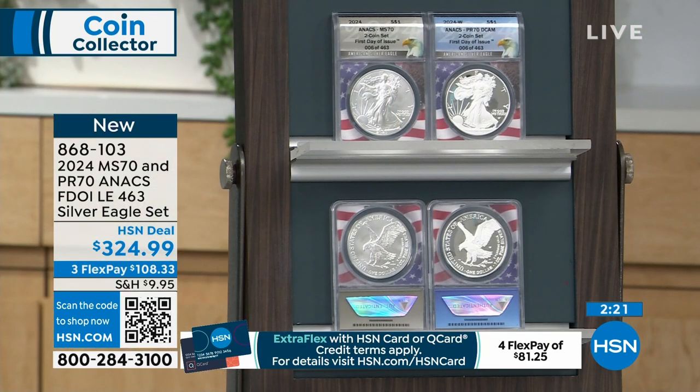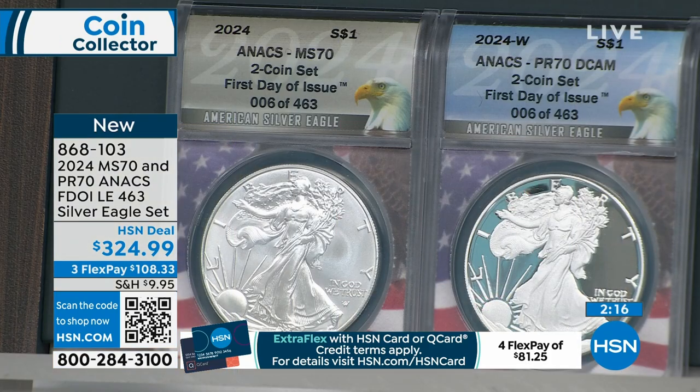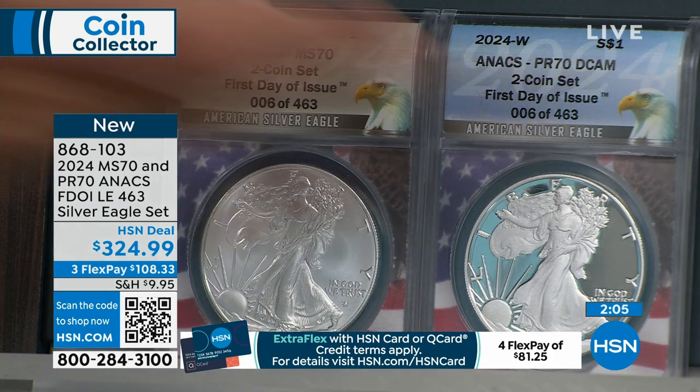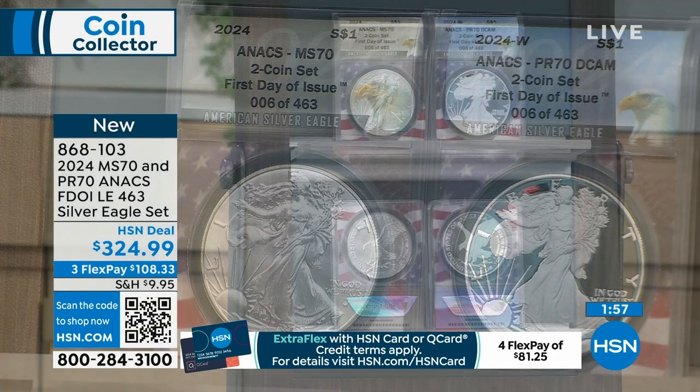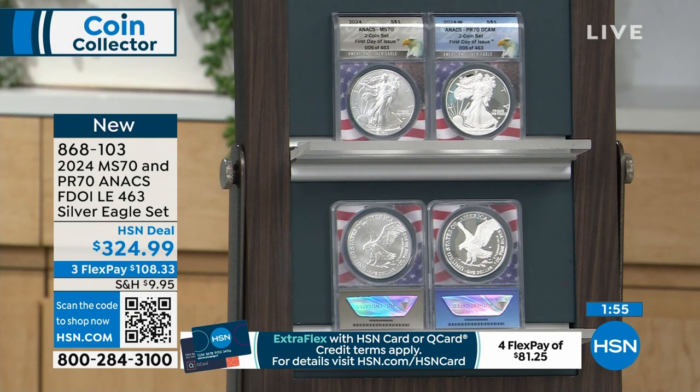In 2009, they didn't make the proof silver eagle because of the demand. There's no proof silver eagle from 2009, and that demand has not changed in any way, shape, or form. So this is our debut of what traditionally, 5 years ago, was one of our single most popular sets, but I've not been able to sell it in years and years because I've not been able to get the proof coin early enough in the year. And so now we have the two coin set. So we have the Mint State 70, we've got the Proof 70, and like I said, available 100% exclusively from us here at HSN.